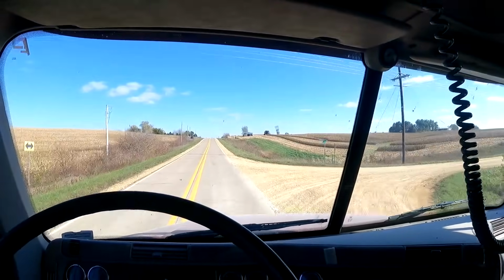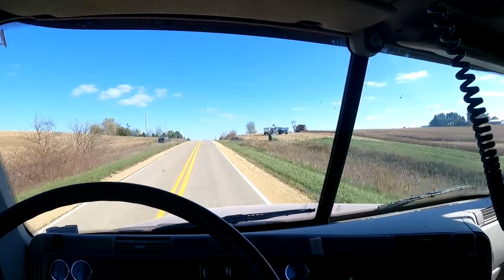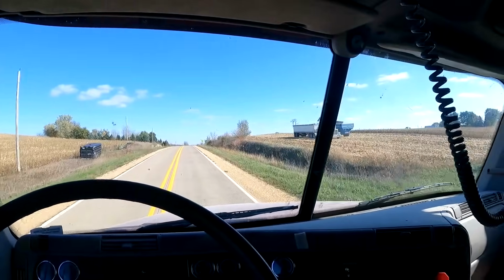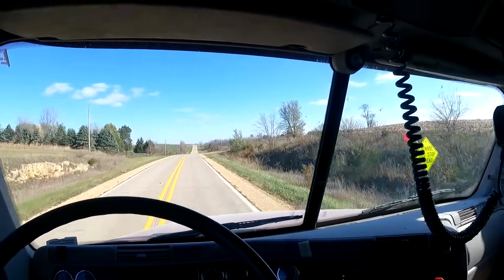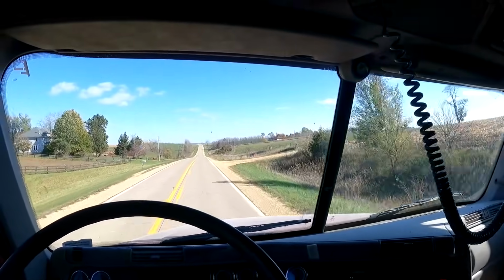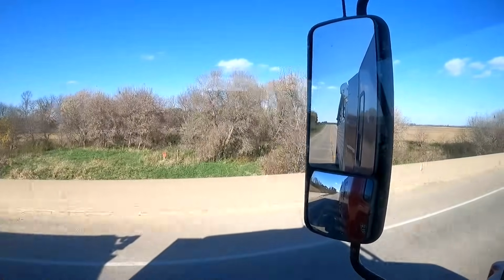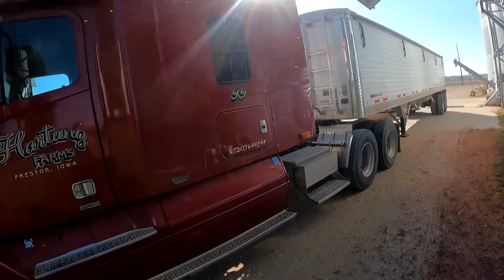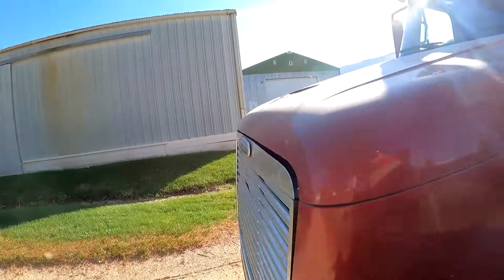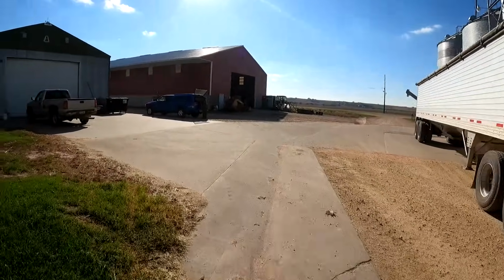Neighbors out running some corn. We got an 8230 with an 8-row head and a very nice Deere truck. Have a good harvest there, old Grivers. Looking some corn with an old 2366. Well, now I'm gonna fill up with a load of dry corn and transfer some corn since we're waiting on Nathan's combine to be fixed.